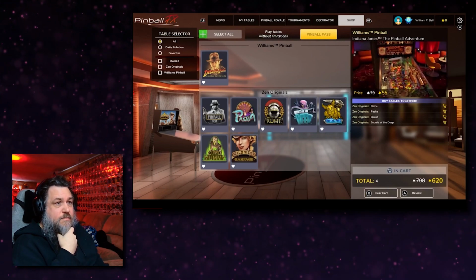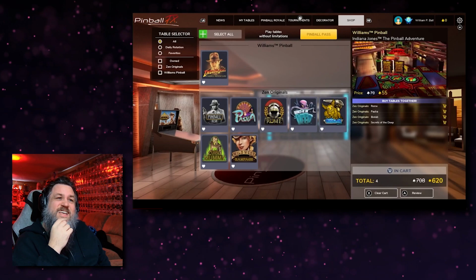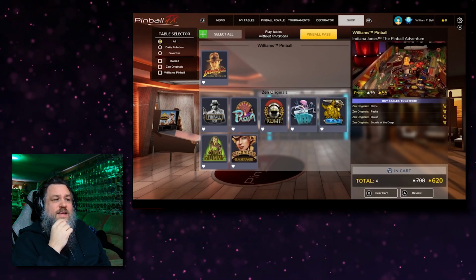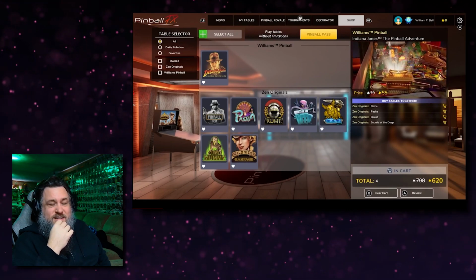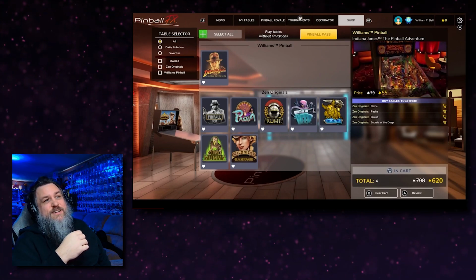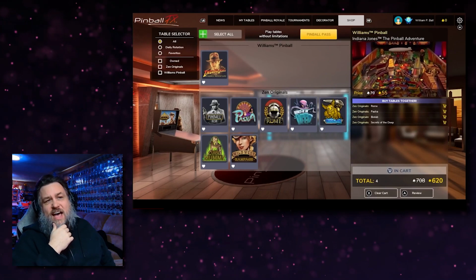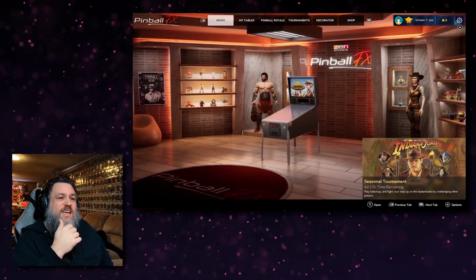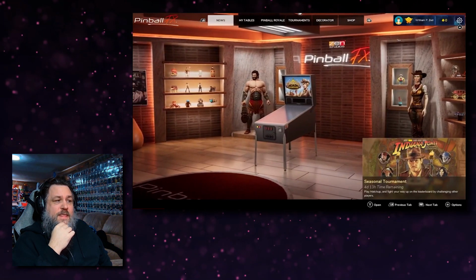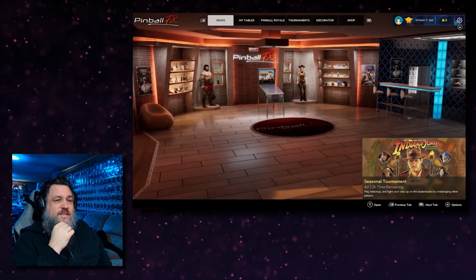A side benefit to no longer releasing packs is development freedom. We can now be more opportunistic and develop individual or one-off tables based on IPs that might not support a full pack. Or we can release a table if it's ready and not delay releasing it if it's waiting for other tables to finish. Pinball FX features a huge amount of content, and the library will be growing at a steady rate. I really cannot wait to tell you what's going on in development right now.